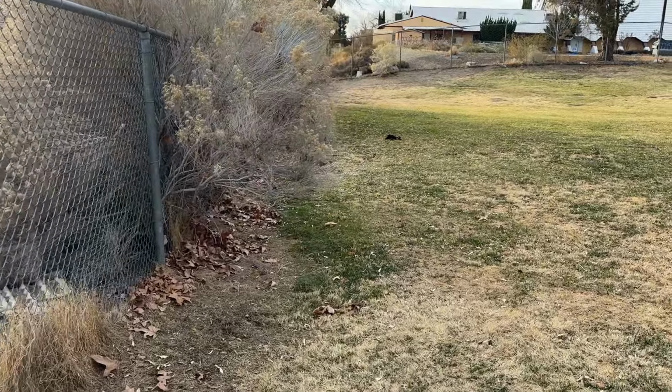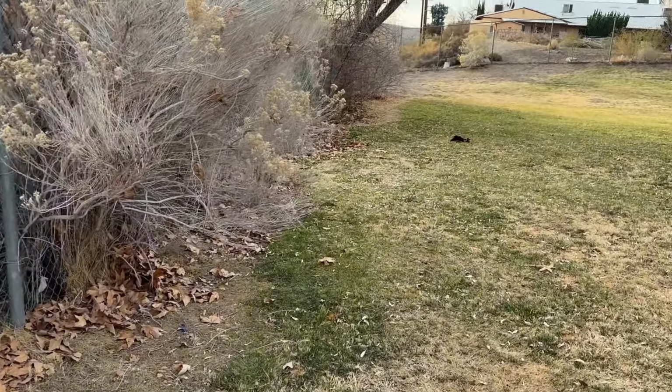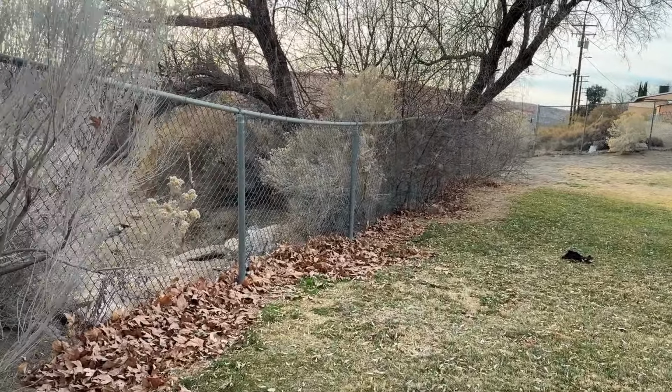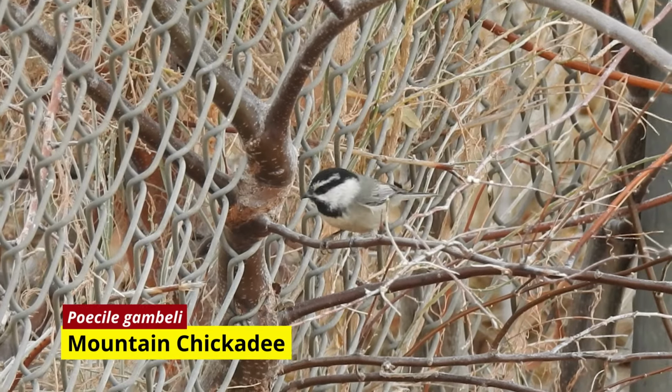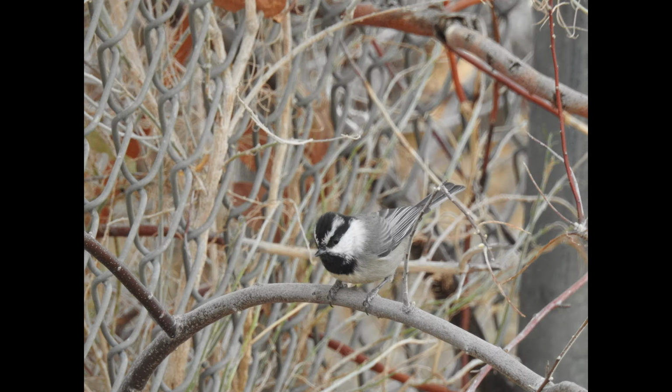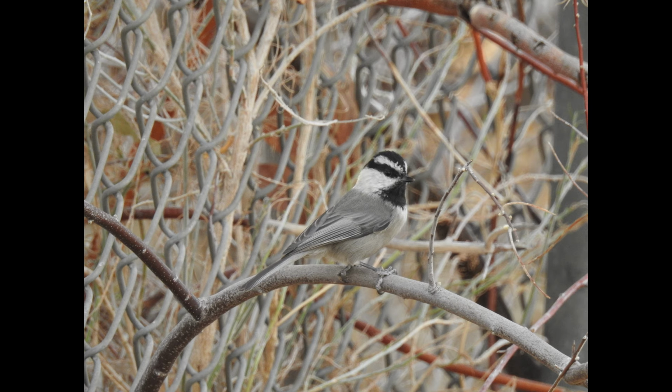As I walked along the fence line, I actually heard a bird that sounded familiar but seemed a little bit out of place. I was super happy to finally find it, and that was the mountain chickadee. I also got some good photos to go along with it, as they're really darty, but this one showed out pretty good for me, so super happy to see that bird.